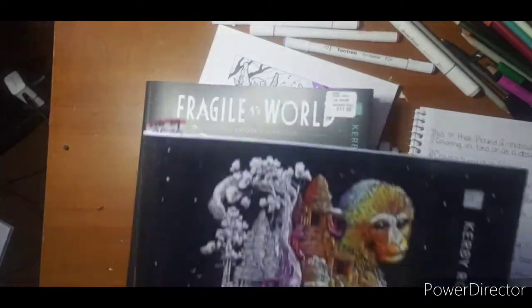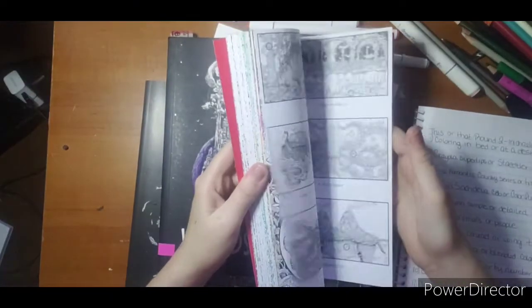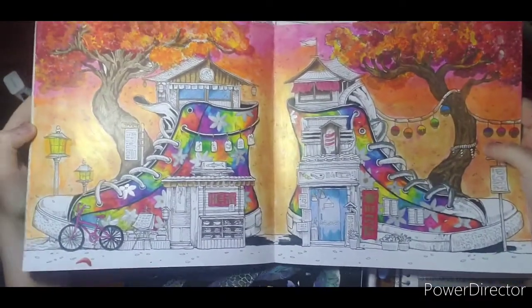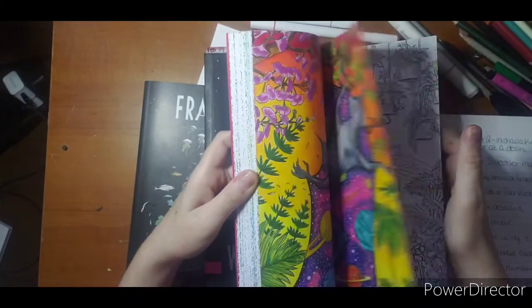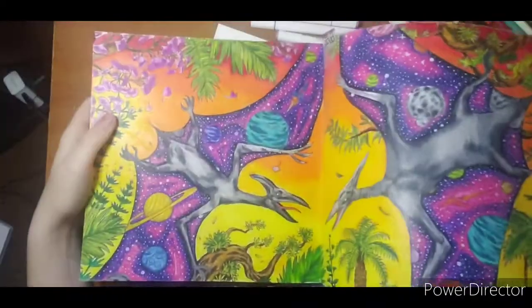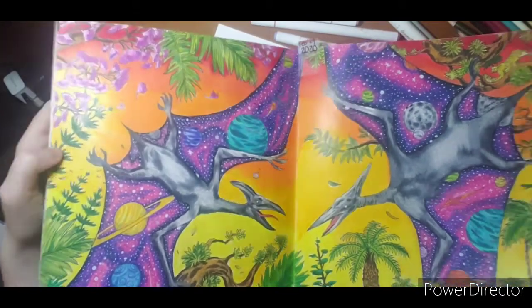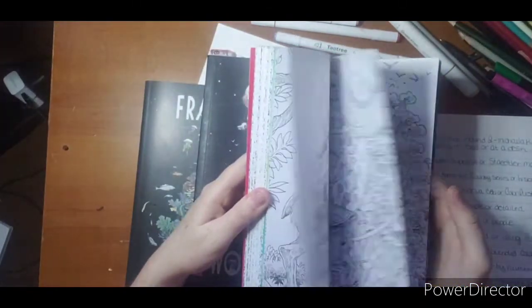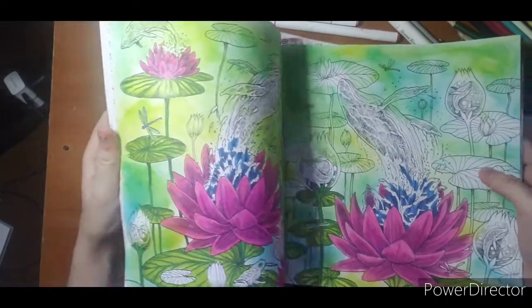So, honestly, you would think I would pick Worlds Within Worlds, because I have worked this book. Oh, sorry, large book, bumped the camera. I have worked a lot in this book. And it's been so fun and so rewarding. I've learned so many things. It's just been awesome. However, I really love the animal book.